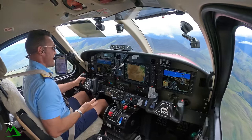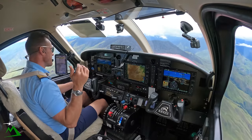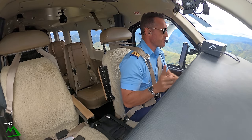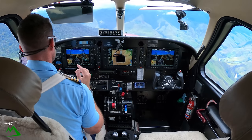So you zoom down, and then as you get close, you're like, oh man, now I'm too low. And then you kind of drag it in at like 300 feet per minute. And by that point, you're already committed. So I'm going to try really hard not to droop my approach in here.